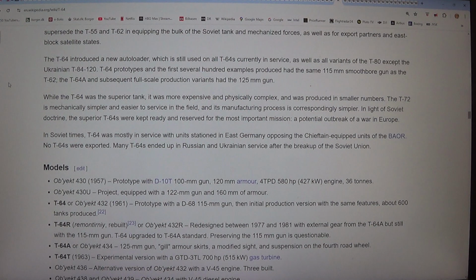The new autoloader, which is still used on all T-64s currently in service, as well as all variants of the T-80 except the Ukrainian T-84-120. T-64 prototypes and the first several hundred examples produced had the same 115mm smoothbore gun as the T-62.